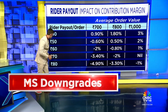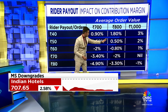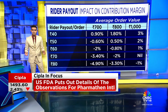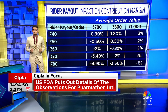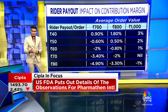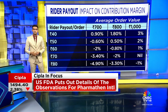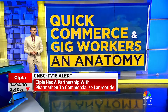And a further 10 rupee increase to about 70 rupees puts further your contribution profitability by another 100 rupees. So for you to make profit as a quick commerce player, the sensitivity to rider payout is extremely high. Currently, the model makes sense at 750 rupees or 700 to 750 rupees. If the rider payout increases by 10 rupees per order, the AOV has to go up to 850 rupees. And if it increases further by another 10 rupees, then the AOV for contribution profitability increases by another 100. So maybe you'd be making profit only at 1,000 rupees.